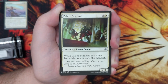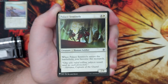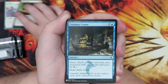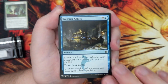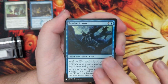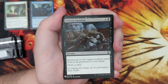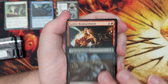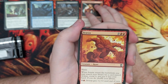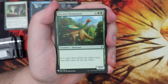So if you and 3 of your buddies want to pick up a box each and build a deck with the cards that you get out of the box, it works phenomenally. I've built 2 decks so far out of boxes of mystery boosters, and it's been really fun. I haven't had a chance to play the second deck yet, but the first deck was great. We had a Treasure Cruise, a Tandem Lookout, the Eldest Reborn, Urborg Uprising. None of these things are really like Goblin Bombardment, Avarax. None of these are over $1 or anything like that, I don't believe. And if there are any that I miss, please let me know below in the comments.